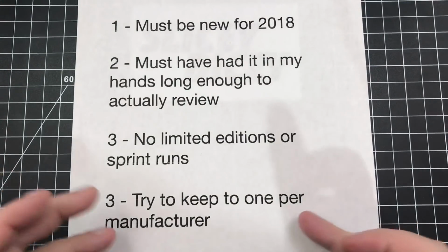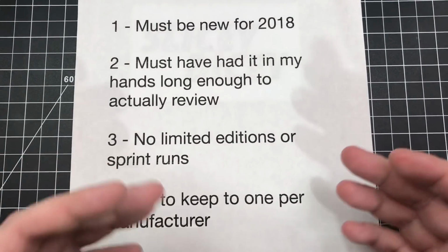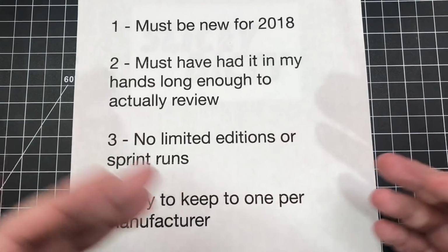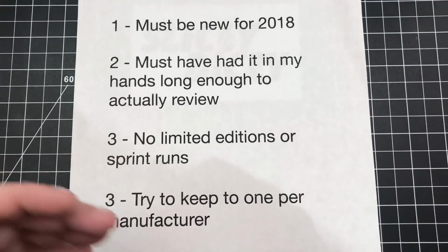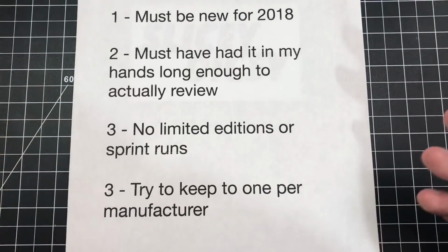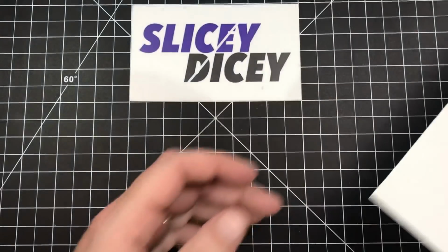And then lastly, this is not a hard, fast rule. Try to keep it to one per manufacturer. I'm not going to do that all the time, but again, it's just a way, you got to cut it off at some point. And I didn't want a list with nine Spydercos on it and one from something else. So I try to keep it one per manufacturer. All right, let's get going.